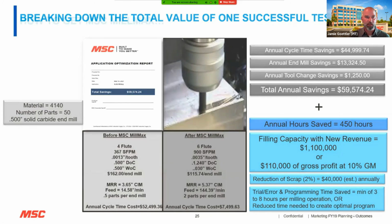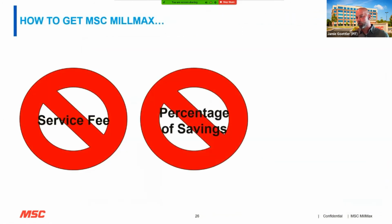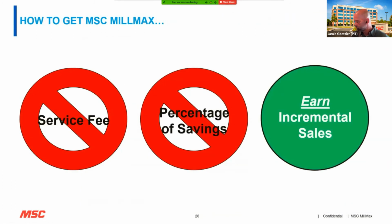Let's see, we should have just a couple other slides, guys. So the way I talked about the monetization factor, I said that I would come back to it. We do not charge a service fee. We considered it and talked to our customers about it. The idea was, should we charge you X amount of dollars to show up, almost like an HVAC repair person? It's going to cost X for us to be there, and then once we get there and we diagnose what's going on, it's going to cost X to do the work, and then we'll document the savings.